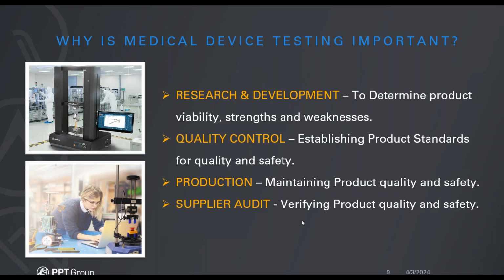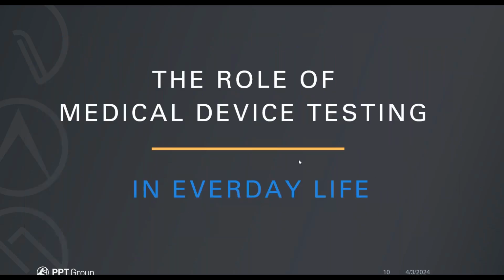For companies that do not necessarily manufacture their own medical devices, when these devices come to you, they come with a report that says, you know, we've done the break loose and the glide force testing on it. Here are the values. If you want to audit those values to make sure they actually do meet those ideal standards set by the manufacturer, you can also perform these tests to make sure the numbers line up with what has been provided. So these are the main important reasons why medical device testing is important.